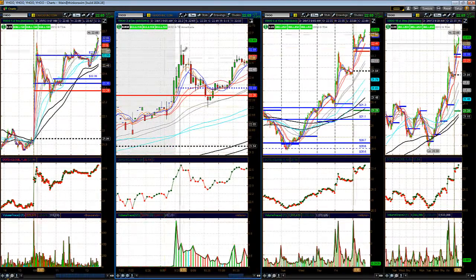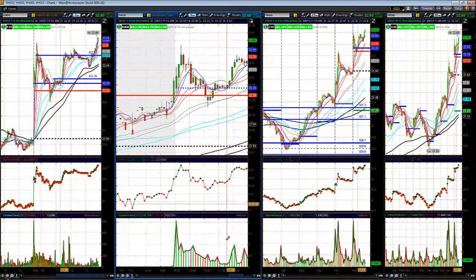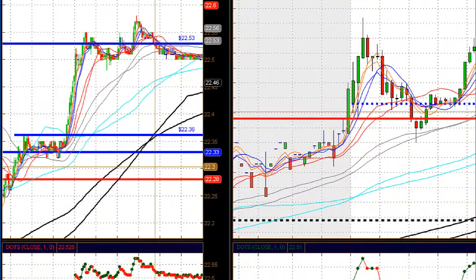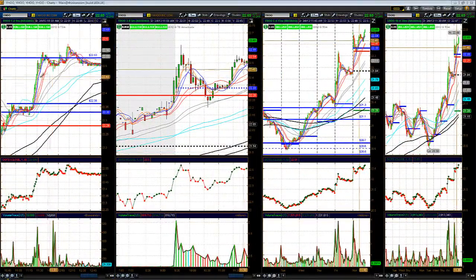So you can see here, this one took off right in the open, gave you a nice little pullback opportunity to get long, and then we called Yahoo back for a long when it was at this area right here, breaking out around the 22.44 area in the room here. So that was a decent trade.